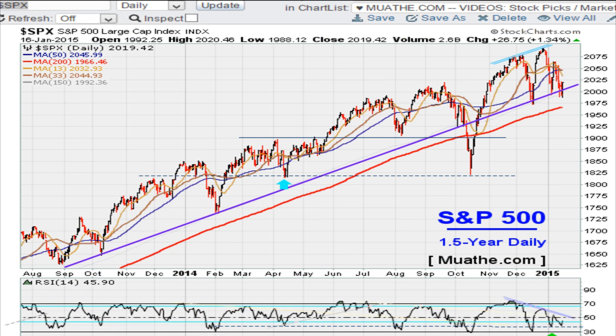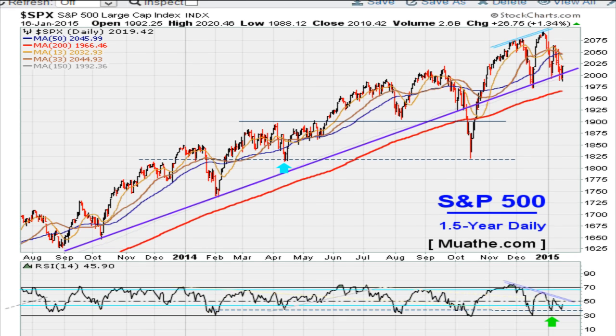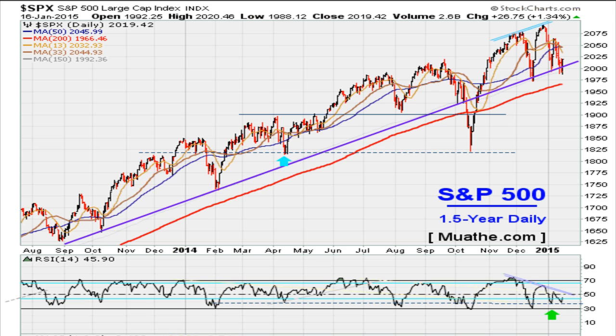S&P 500 daily, just like the other markets, I won't spend too much time on this one because it's pretty much the same analysis. We find support from the prior breakout there, so that makes sense. We also see that the RSI is holding steady where it should, and also connecting the line, connecting the lows. So the daily continues looking good on the S&P 500.